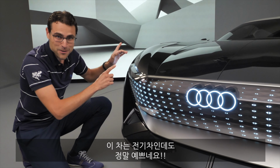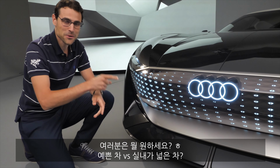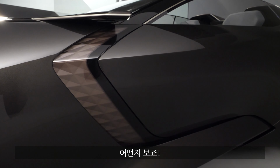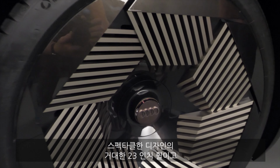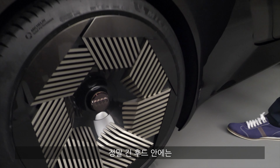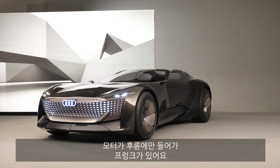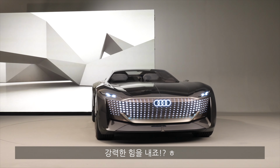This predominantly looks cool, and the question is, in future, do we want cool-looking cars or do we want cars that have more space on the inside? But this car actually tries to combine both. Let's see how that works. Massive 23-inch wheels, really spectacular design, and you can see once again this huge long hood, and there's storage space underneath because there's just one electric motor in the rear and acceleration in about 4 seconds, so a really powerful one.